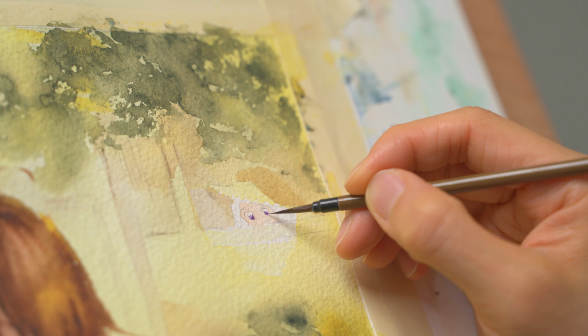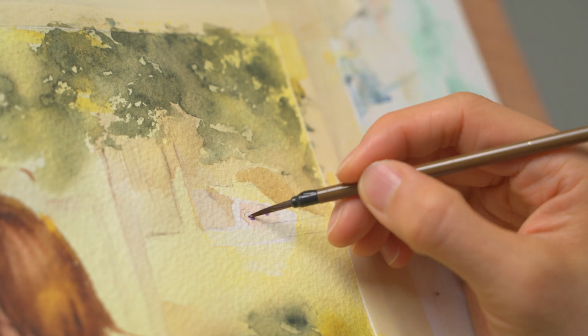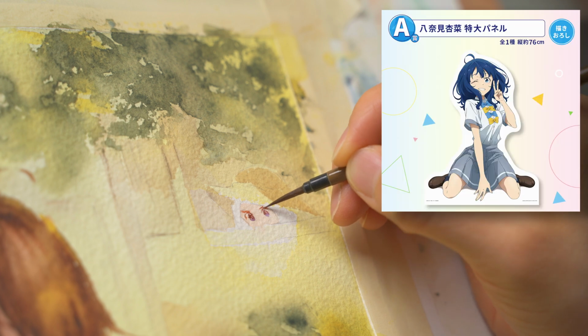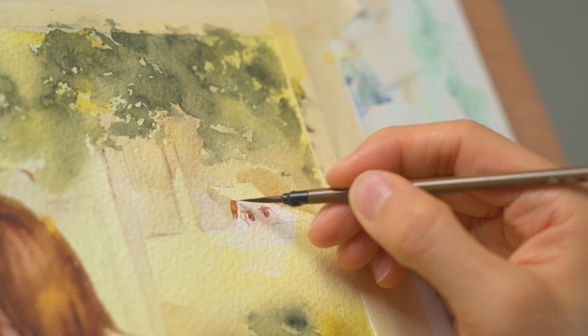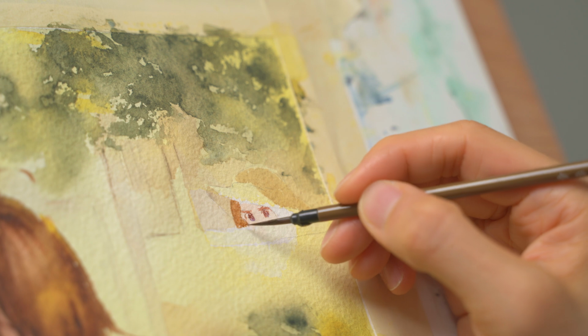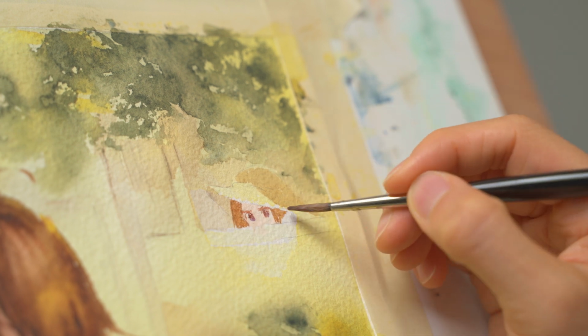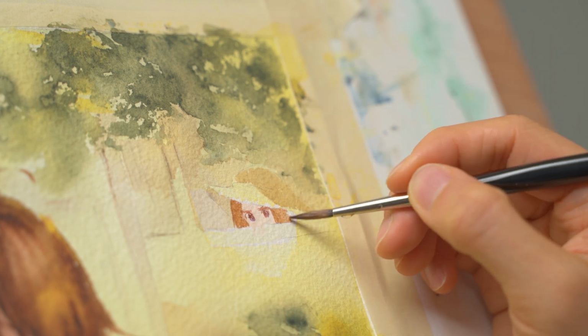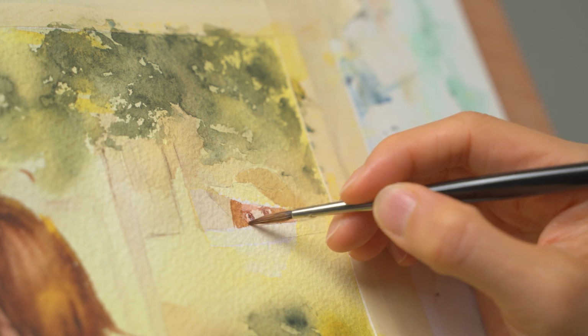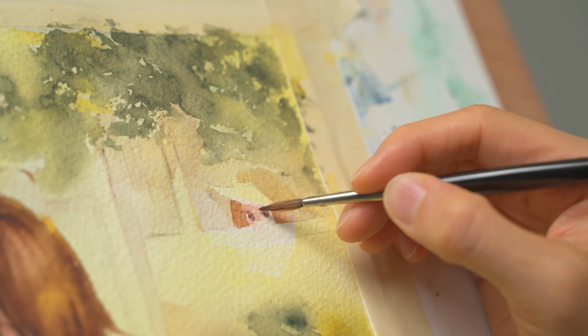The A prize is interesting. It's a really large panel of Anna, 76 cm tall. I wonder if it's a life-size one. She's in a kneeling pose with a huge smile. The A prize is going to be super hard to get. Even if I'm lucky enough to get it, it's probably going to be a hassle to bring her home. I wonder if it comes folded or in a few pieces like a puzzle you have to put together. It says it's a special illustration drawn just for the Ichiban Kuji, so it's pretty special.